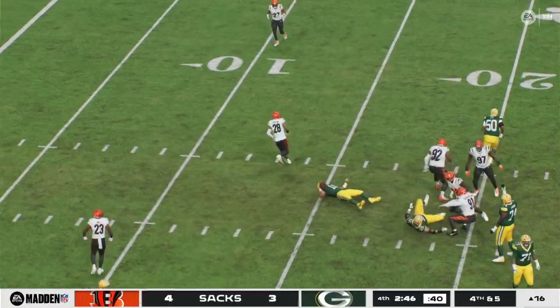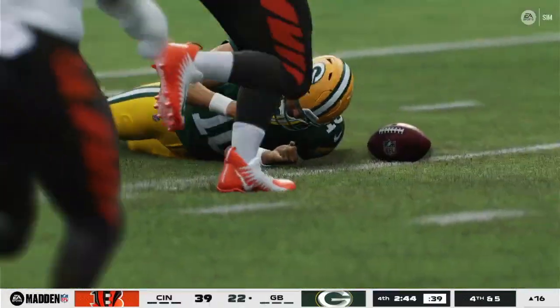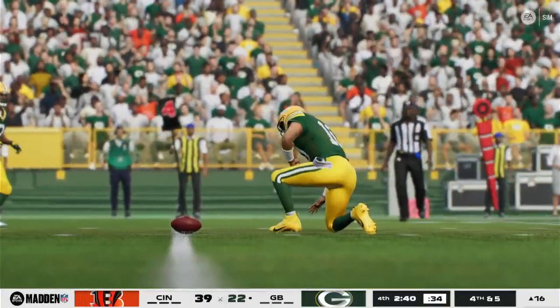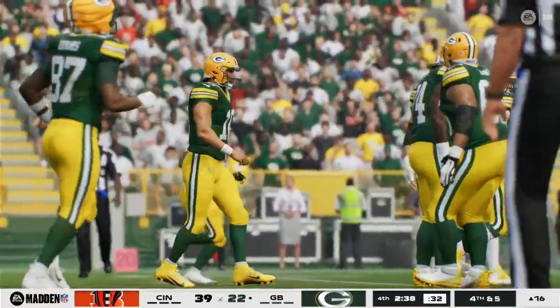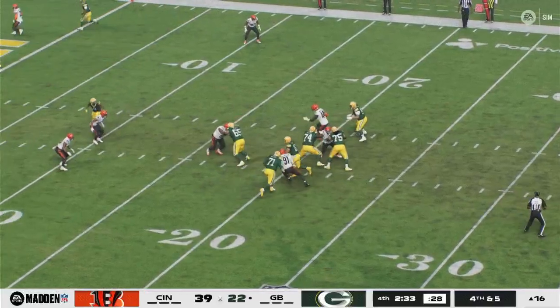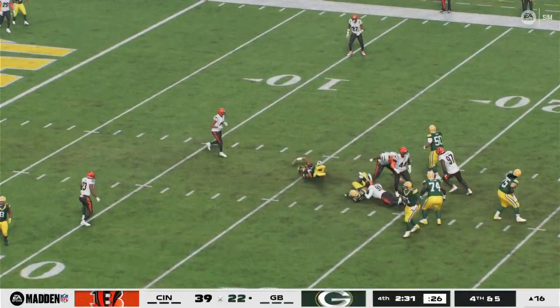And this time they're going to get to him before he can get that pass away as he goes down. And this defense makes the stop in a big way to bring up 4th down. This overwhelming pressure and these sacks after sacks after sacks, well, it's built this lead, and you know it's the way they want to finish it.